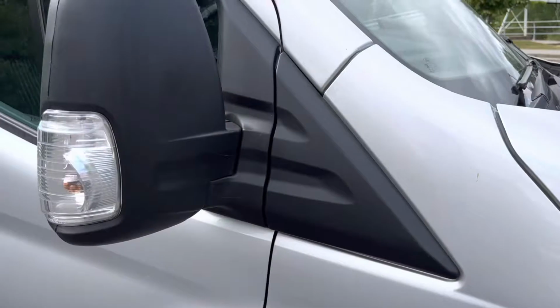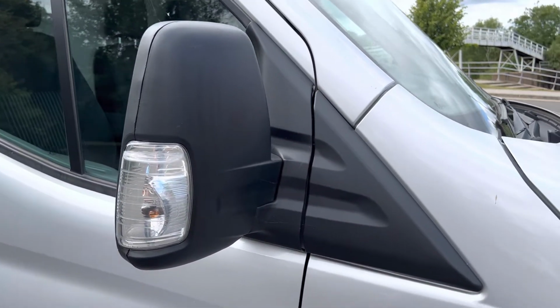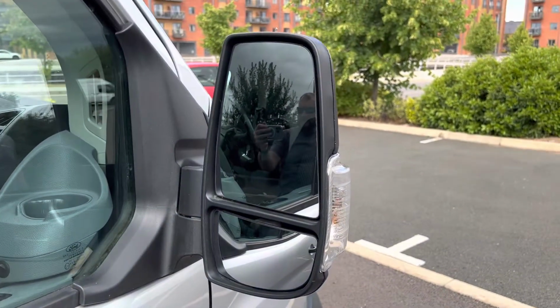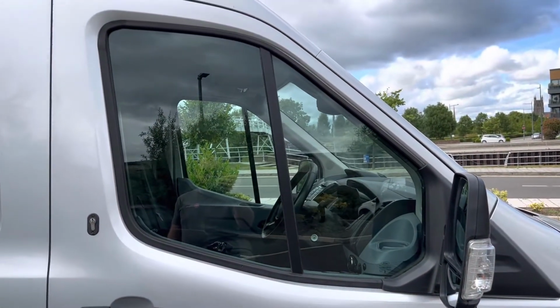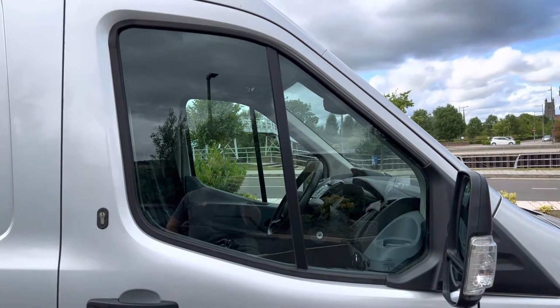Your mirror unit here, as you can see, that's in good order. It has an integrated indicator in it. These are good. Those quite often get smashed. The mirror units itself, upper and lower, those are in good order. And then looking at your driver's side door glass, again, that's in good order. No scratching from it coming up and down or anything.